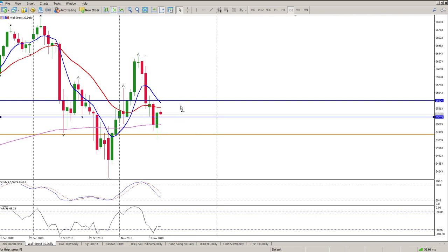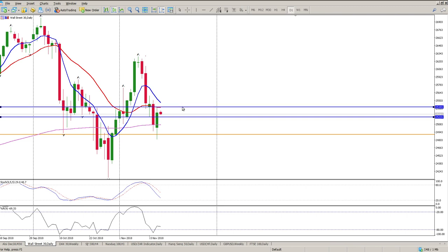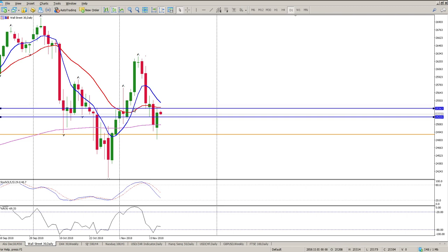The other thing to bear in mind, just move that level there. It did tag this inside bar. Now what we want to see is a break of that level. I think this level here we can actually get rid of. Those are the two areas we need to watch out for.